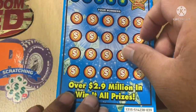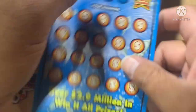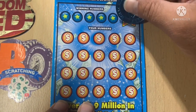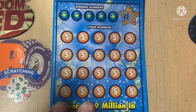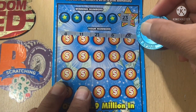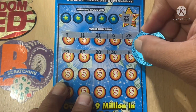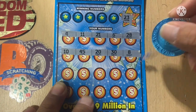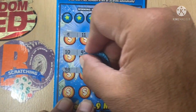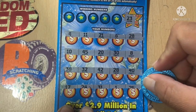All right, ticket number 39. This is for all you white line fans again. Another fat white line, and it's on ticket 39. Let's go. Win It All number. Hey, see, 23 was on our last ticket. Come on. Nope. Negative. You got the opposite, 32. Nope. Come on, negative.